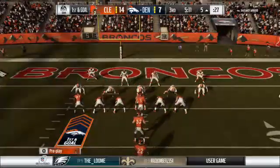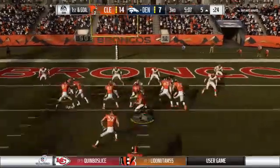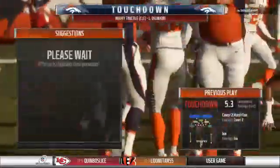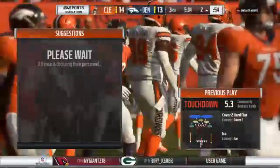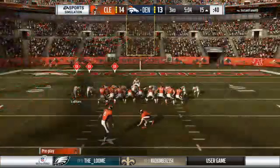All right, now, lucky 56. Lucky 56. They'll give it to him right up the gut. And he'll get in. Touchdown, Denver. A great effort there. A 5-yard touchdown run. And the Broncos are an extra point away from tying the football game.